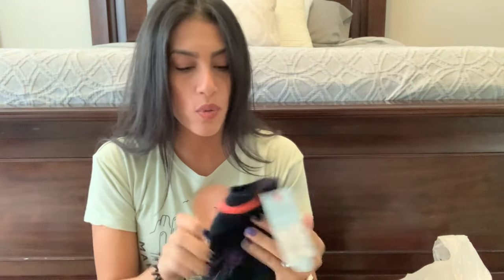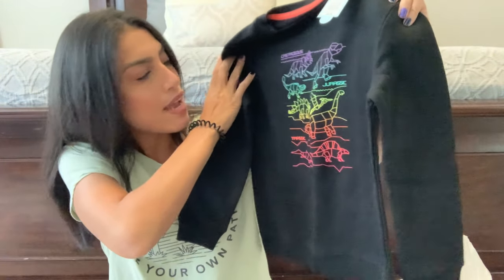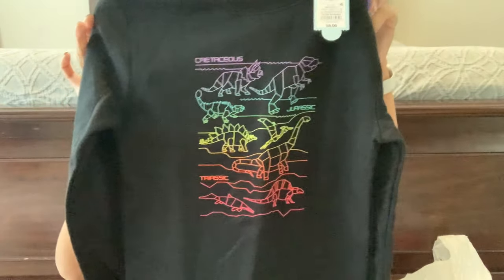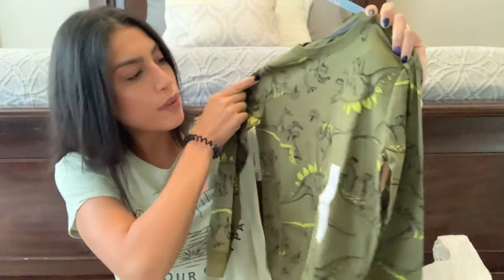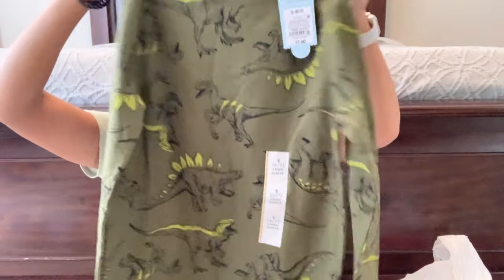He loves dinosaurs, so I found this sweatshirt and he loves it. It has a bunch of different colorful dinosaurs all over. It's just a black sweatshirt, and this is also from the Cat and Jack brand. Talking about dinosaurs, I also found this dinosaur shirt that I really liked. This one is also from Cat and Jack. It's just a green dinosaur shirt, and he was so happy when I showed him this shirt. So I grabbed him that shirt as well.